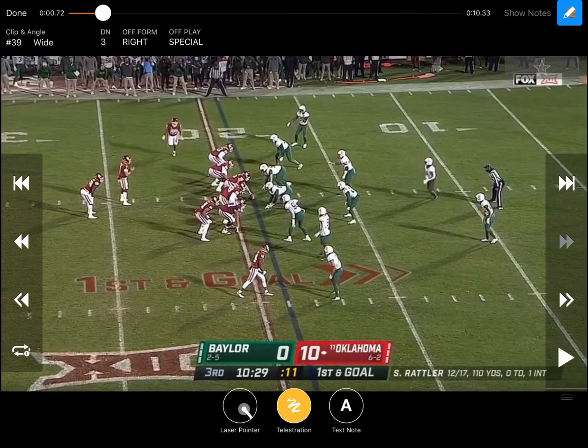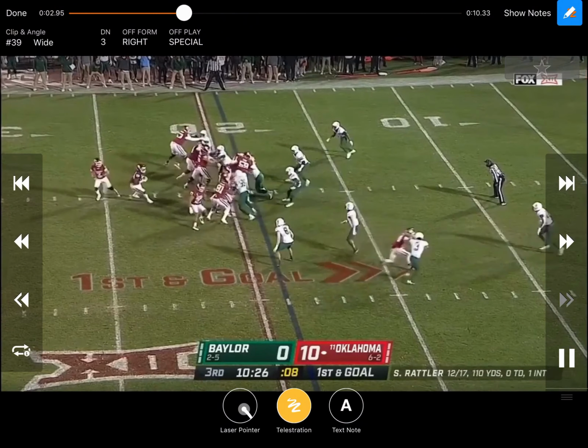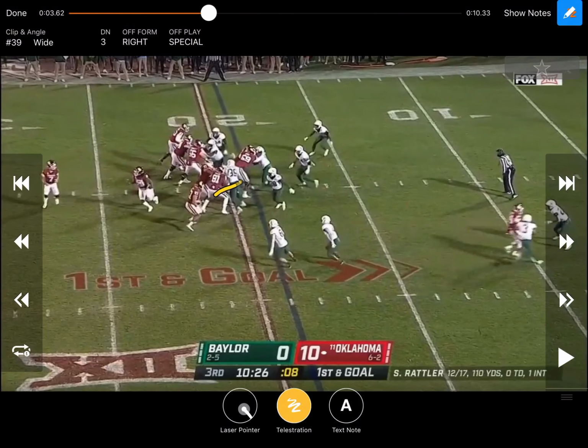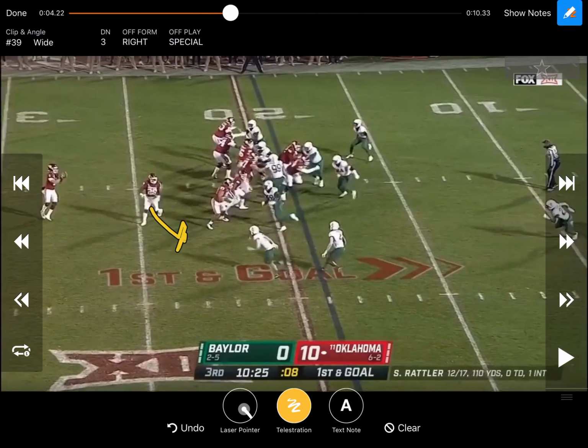Here's another example of a flea flicker from Oklahoma this past year. Again, run that same side track. He starts bending. Quarterback rolling to his right, flips it back to him. And you can see there's a lot of protection on this. You've got a tight end, you've got a fullback. He doesn't quite sell it as well as the last play, and then he flips it back to the quarterback, and now he's protecting right there.